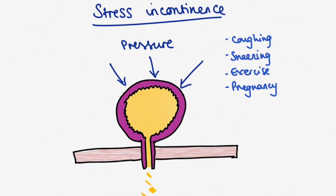During these times of added pressure, the pelvic floor muscles help to keep urine inside the bladder, so having a weakened pelvic floor makes you more likely to have stress incontinence when you do these kinds of activities. That's why pelvic floor muscle exercises can be a really effective treatment for stress incontinence.